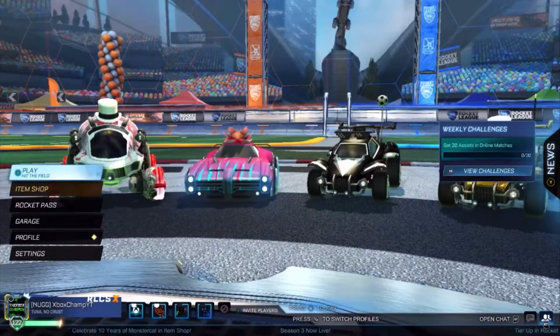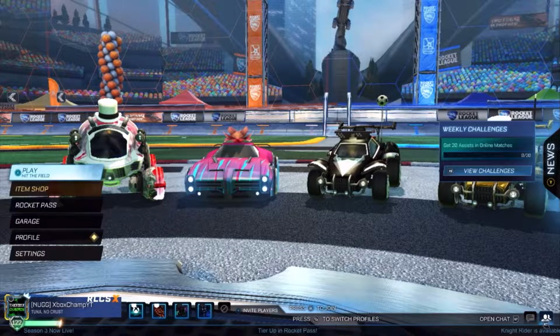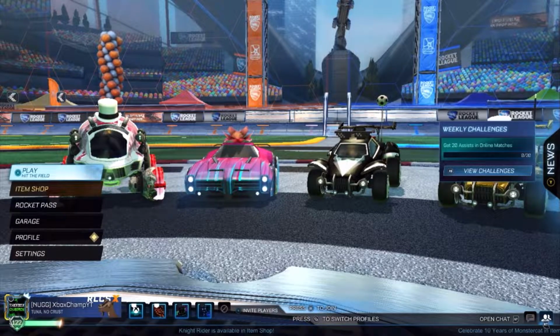Okay, so now that I've got everyone in my lobby, what we're going to do is hop into a private match and judge the trails and the boost to see who has the best trails and boosts, and then after that, we're going to kick 2 people out, and we're going to judge Just Goal Explosions to see who has won the fashion show.